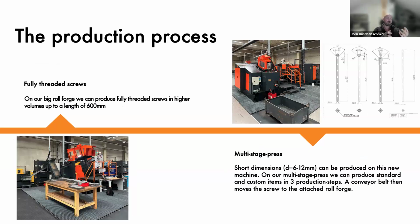We also have the option for fully threaded screws up to a length of 600. Remember, we just said 600 to 1400 are CNC machines. We also have our Big Bertha, as we call her. She can make up to 10 by 600 in one fully rolled thread in this big process, which is a quite loud and a quite force intense process. But most screws, let's say the screws up to 400 are done on a separate machine, 400 to 600 in one step on this machine, and 600 up to 1400 are done in two steps, first partially threaded, then fully threaded on the CNC.